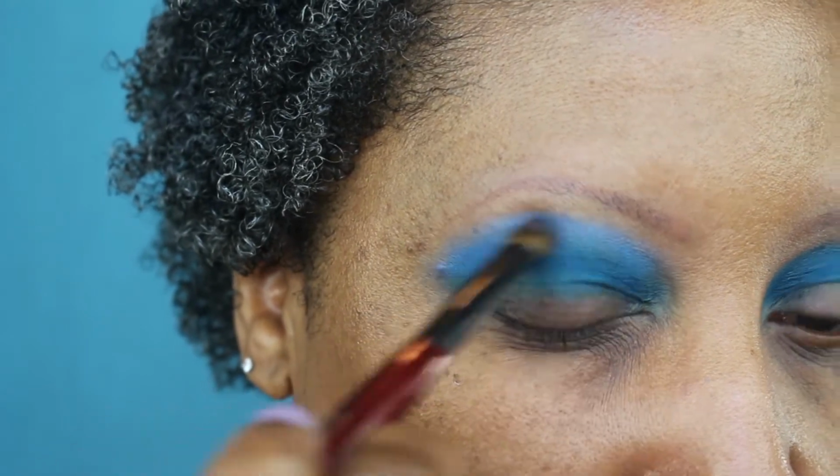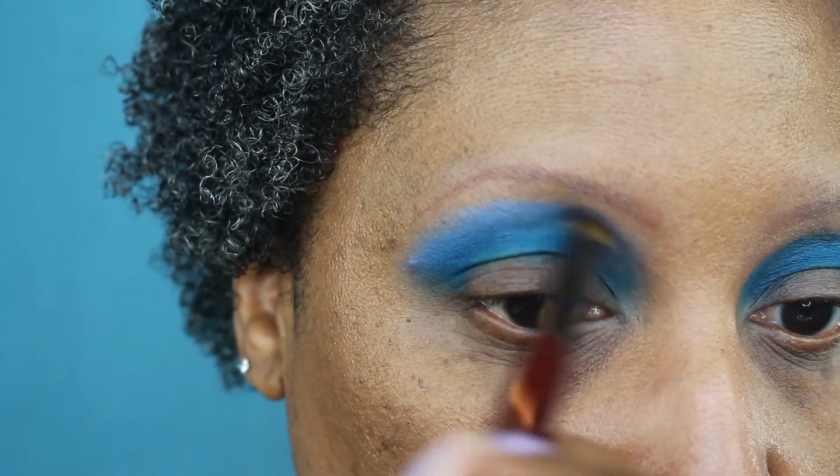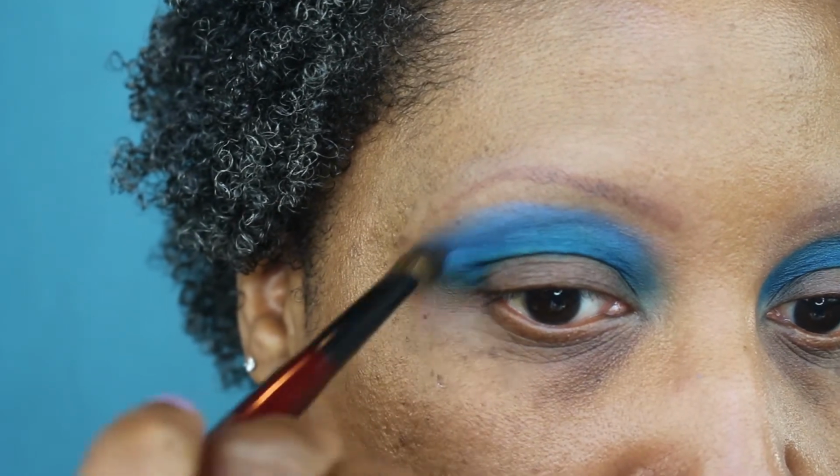And again, just a lot of blending. Even though I didn't need to build up this color, I did go back into the pan just to make sure I didn't have any patchiness.